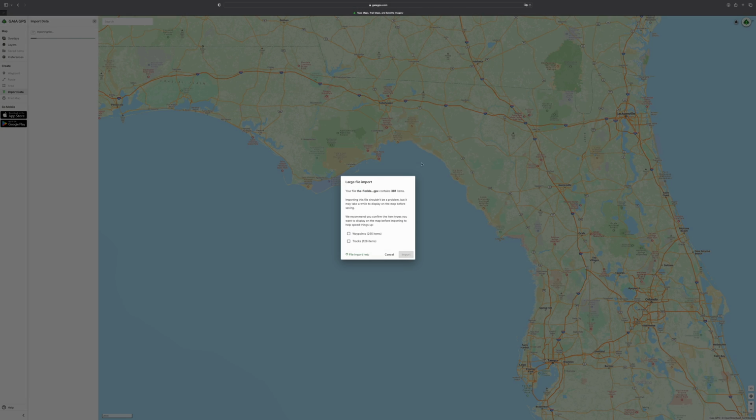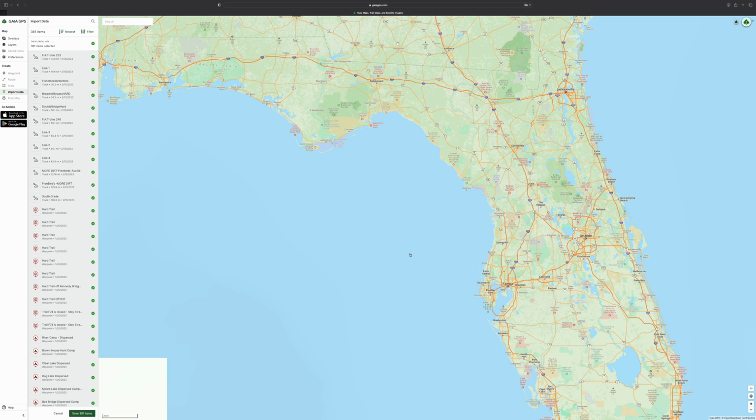And it's going to pull up a prompt here saying that it's a large file import and that it contains 381 items. We're going to want to select both waypoints and tracks. There's 255 waypoints and there's 126 track items. So now that we have those both selected, we can click import and it'll start pulling that information in and start populating our map.